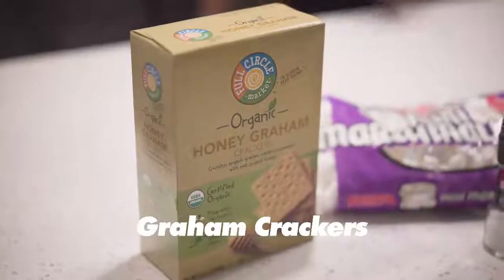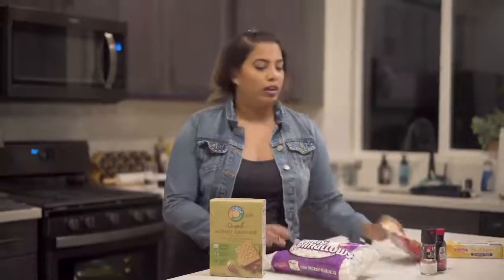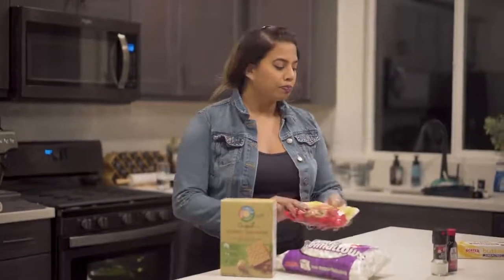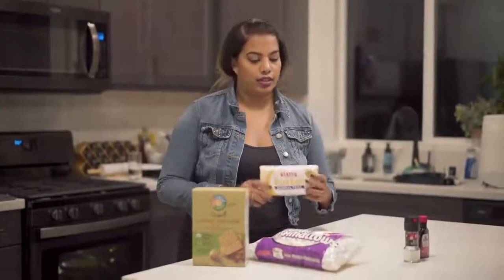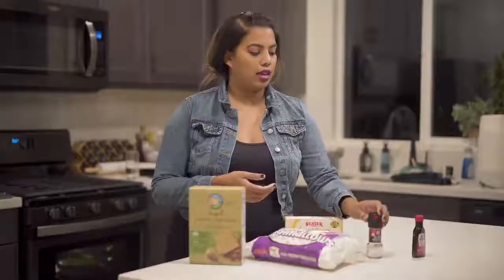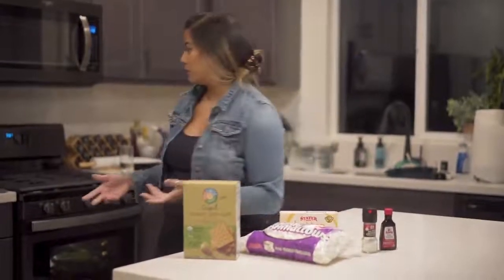So, for our ingredients, we have graham crackers. Any will do. Mini marshmallows, so not your standard large marshmallows. We have semi-sweet chocolate chips. You don't want to do the whole milk chocolate thing because it ends up being too sweet, too rich, and you're not getting the right texture. You want butter. You're actually only going to end up using one stick of this. You're going to use salt. I have sea salt. And then vanilla extract. And then we're going to also use brown sugar.